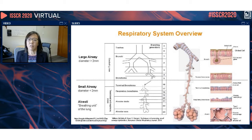The large airway is often surrounded by cartilage and smooth muscle, and its diameter is more than 2 millimeters. While the small airway is less than 2 millimeters in diameter, it's characterized by a loss of smooth muscle and cartilage, but retention of a cuboidal epithelium that is still ciliated. The large airway has more goblet cells, while the small airway has more club cells. The small airway ends with the alveoli, which is the basic breathing unit of the lungs, where the gas exchange takes place.